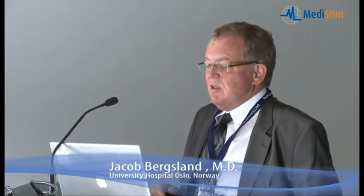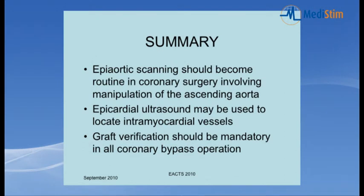So I think that as we learn more, the value that we have of this type of technology is quite significant. But in my opinion, epi-aortic scanning should become routine in coronary surgery involving manipulation of the ascending aorta. And we can also use epicardial ultrasound to locate intramyocardial vessels or locate unknown lesions, find a suitable place for grafting. And I think that graft verification should be mandatory in all coronary bypass operations. Thank you very much.